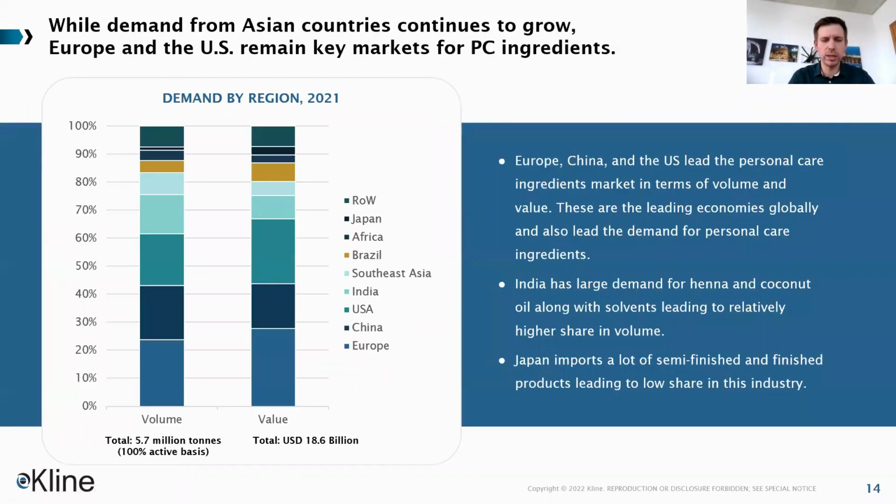And that's for the 250 ingredients that I was mentioning before. We are looking at a global market that is valued at about $18.6 billion for a volume of about 5.7 million tons. Those tons are on a 100% active level basis. So I'm first looking at this market from a geography standpoint and trying to understand what the key regions are. And the first interesting thing to note here is that the volume picture and the value picture are relatively different.